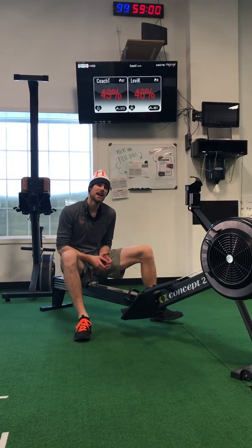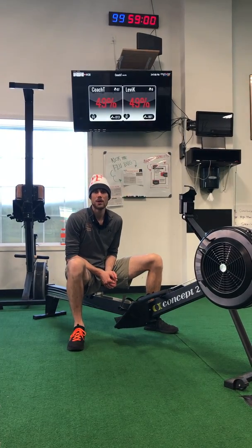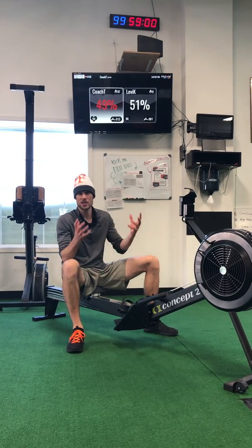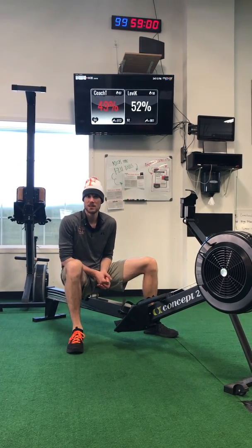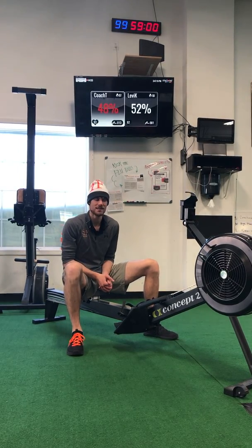So I can glance up there, and because of the colors, I can easily see where my heart rate is at in relation to my max. So it's a really cool technology, especially when we're in a group environment, to be able to look up there and see exactly how hard people are working, and then either give them encouragement to work a little bit harder, or maybe pull the reins back on them and get them to work a little bit less.